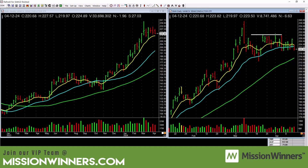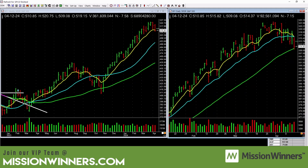SMH is still basing, but it needs to show power above this line here. And I'll do something as a courtesy. I'll take this off, and I'll show you this. There you go. Nothing fancy, just a simple baseline. It needs to push through there. But if you look closely, is there much distribution or accumulation recently on the daily? No, there's not. You can see it on the weekly too. Needs to start showing some power. Till then, be cautious.